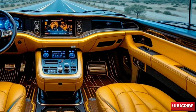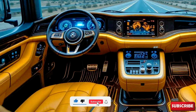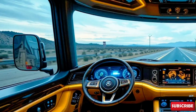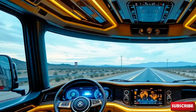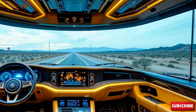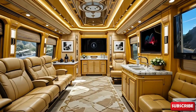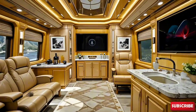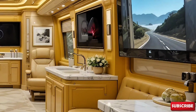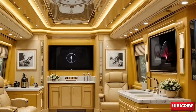But it's the inside where the magic really happens. Step into the 2026 Prevost, and you're transported into a 5-star suite on wheels. Every inch of the cabin is crafted with premium materials, from imported Italian leather seating to handcrafted walnut cabinetry. The living area features motorized reclining sofas, a 65-inch 4K OLED smart TV, ambient lighting, and a full touchscreen control system that syncs with your smartphone or voice commands.